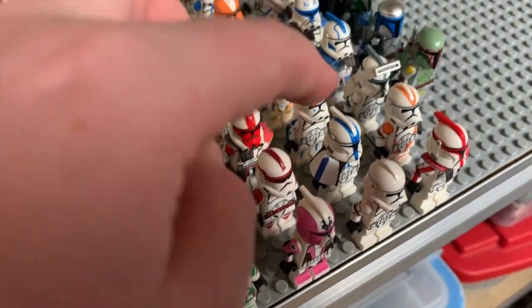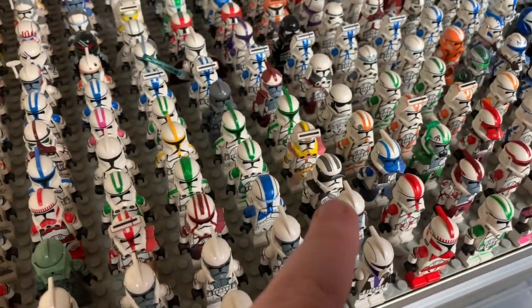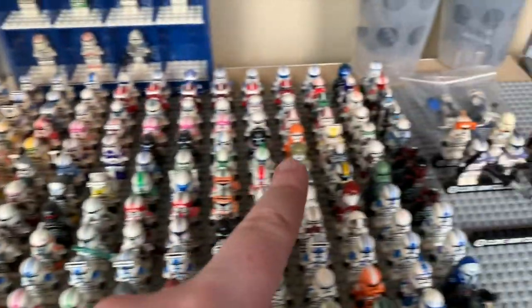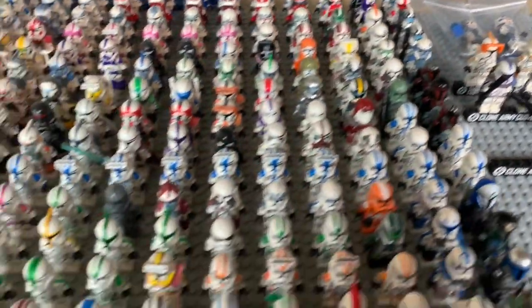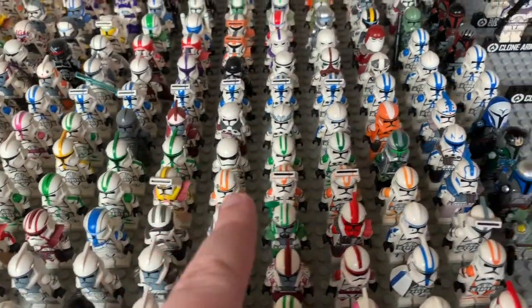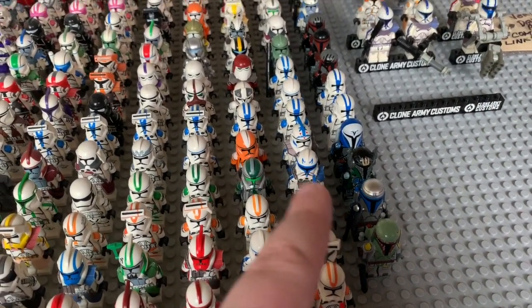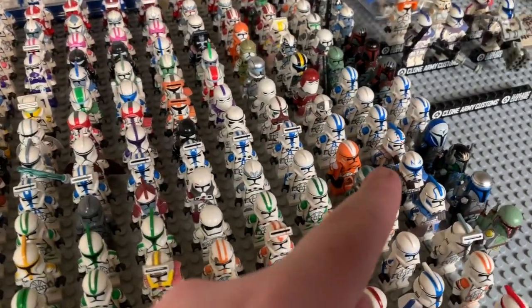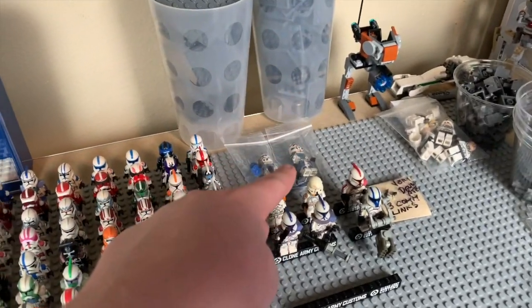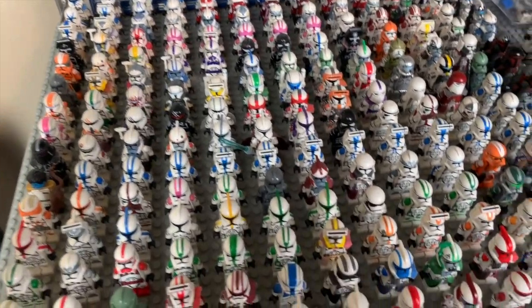And this is Recon Bell, and we got some Phase 1 troopers here. See a couple ARC troopers. That's the Phase 2 Heavy from Battlefront. Commander Cody, we got 1, 2, and 3 of those. That is the Phase 1 version. And we got a couple more just basic troopers. Got Bly, Waxer, a couple 212th, Echo, and we'll get onto this last row after all this. But then we got ARC 5s, and you see I have not 1, not 2, not 3, but 4 ARC 5s.